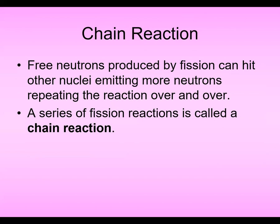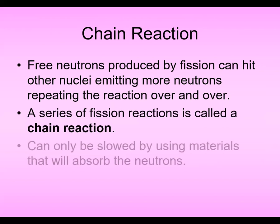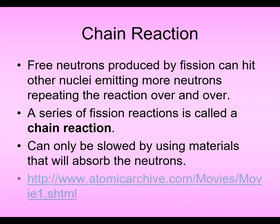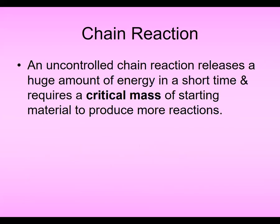However, we can slow it down by using things that will absorb neutrons. So materials like lead are really good at taking in lots and lots of free neutrons. So a lot of times we'll have lead in the chamber where this reaction is taking place to help slow down that uranium reaction. So an uncontrolled chain reaction releases a huge amount of energy in a very short time, but just requires a critical mass of starting material.